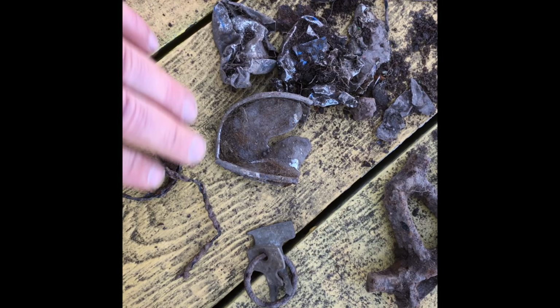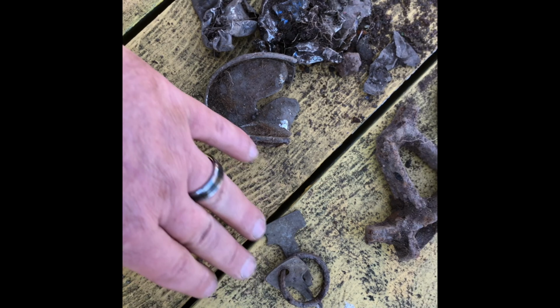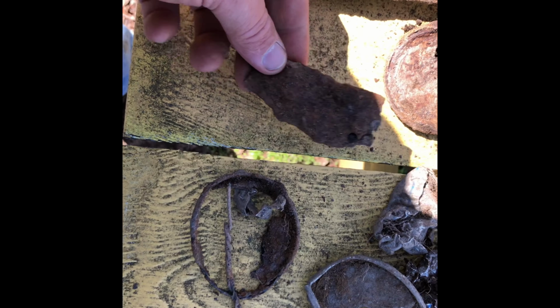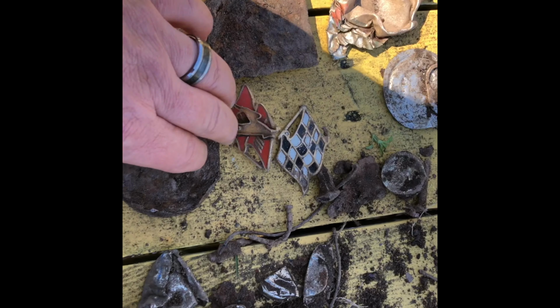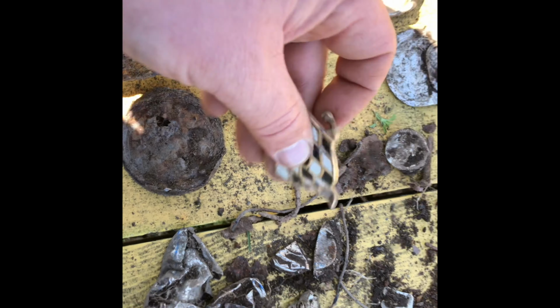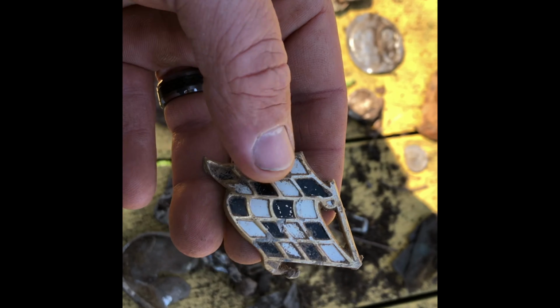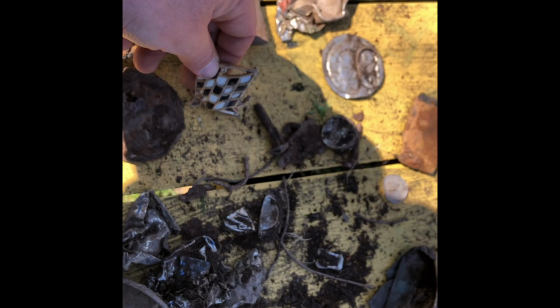and I can go from there and see exactly what it is. But these are the keys that I found. I found them about 4 foot from the road, so it's hard telling how long they've been there. Some old, more scrap, some more iron. I found that pennant right there. It's pretty interesting with the racing flag. It looks like racing flags to me. Not 100%, but that's what it looks like to me.